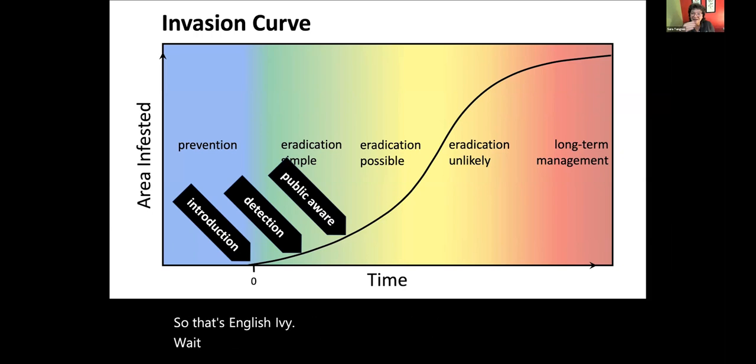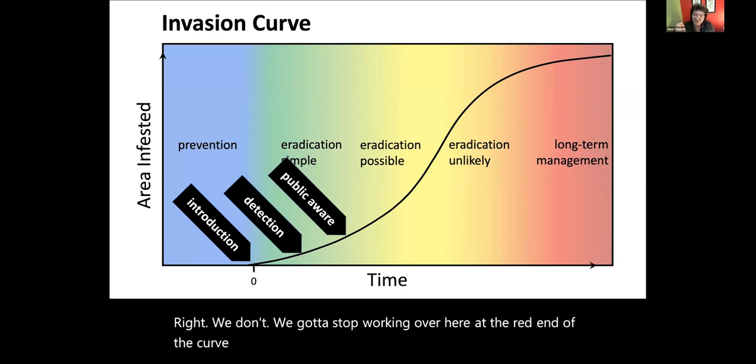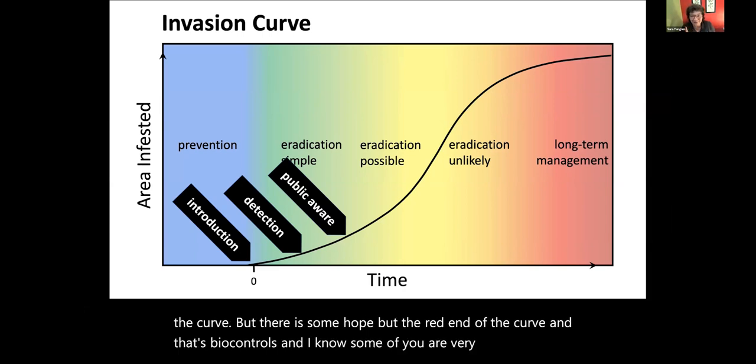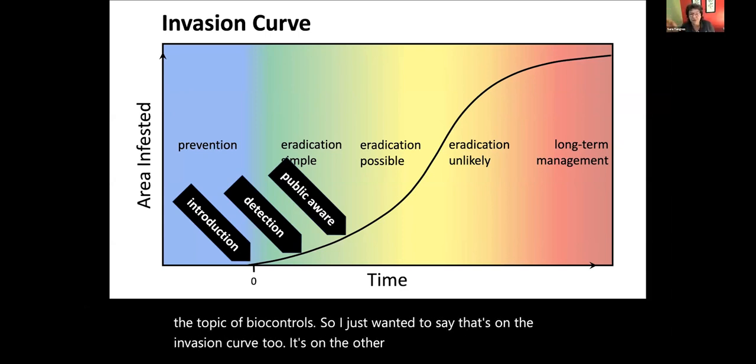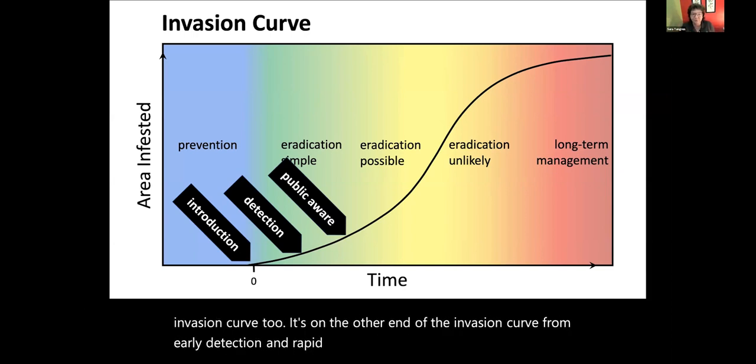We've got to stop working over here at the red end of the curve, but there is some hope at the red end of the curve, and that's biocontrols. And I know some of you are very interested in the topic of biocontrols. So I just wanted to say that's on the invasion curve too. It's on the other end of the invasion curve from early detection and rapid response.